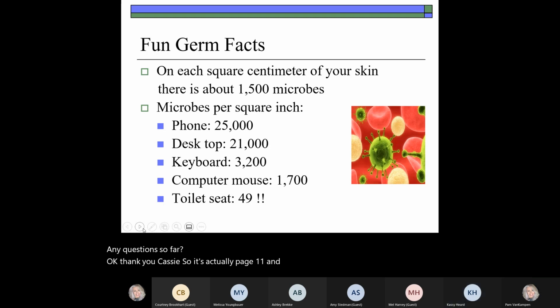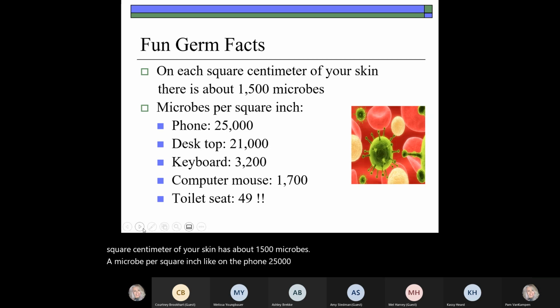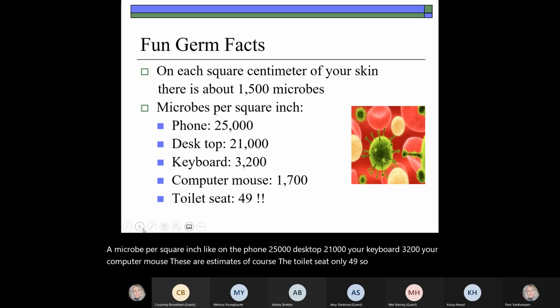So this is just a little fun germ facts. Each square centimeter of your skin has about 1,500 microbes. Microbes per square inch: on the phone, 25,000. Desktop, 21,000. Your keyboard, 3,200. Your computer mouse, these are estimates, of course. The toilet seat, only 49. So I guess we should really just be eating off the toilet seat.